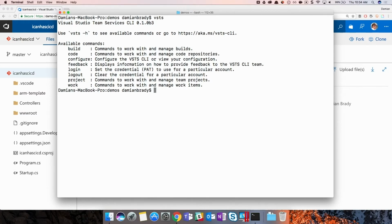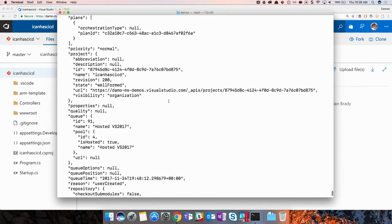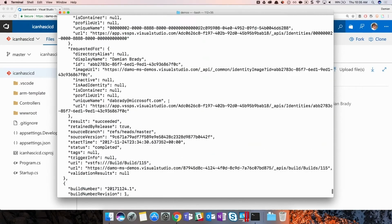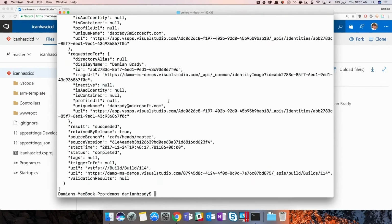Yeah. As an example, let's have a look at VSTS build list. I've already configured some defaults here. I've logged in using a personal access token. I've set a default project and a default instance and so on. So I can just go straight to the builds and get a list of all of the builds that have run. Now this is a massive dump of JSON.